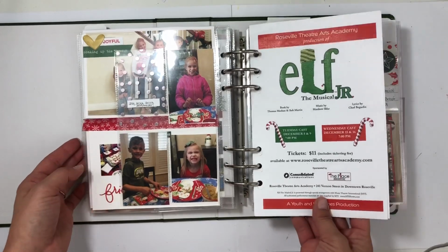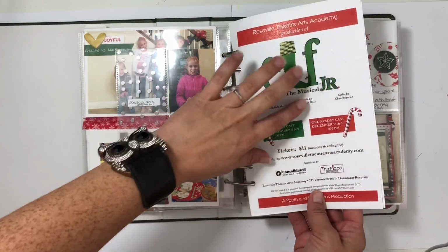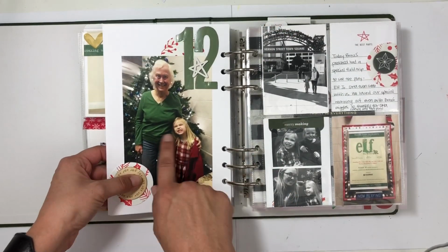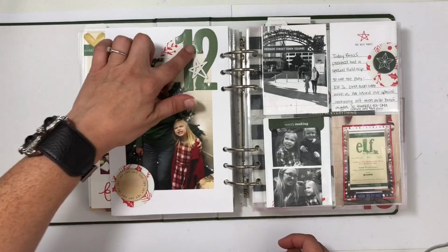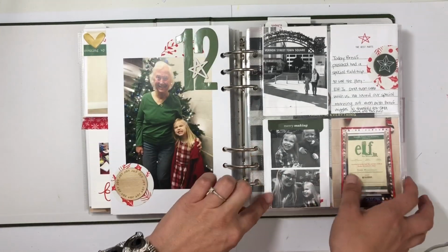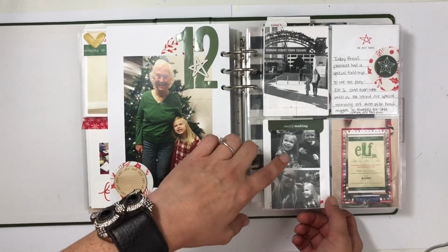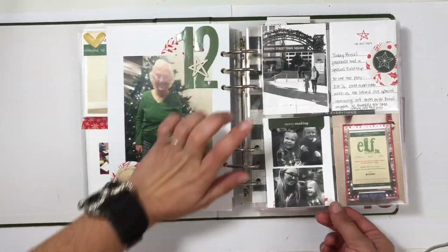And then the 12th is a play we went to, so I put this first because this had more of the information. And then on the back, I just covered it with white cardstock and then included a photo of my mother-in-law who came on the field trip. And more letters painted. And then we were in a theater and the lights were kind of dark, so the photos came out kind of grainy, so I just put in black and white, and for that one too.